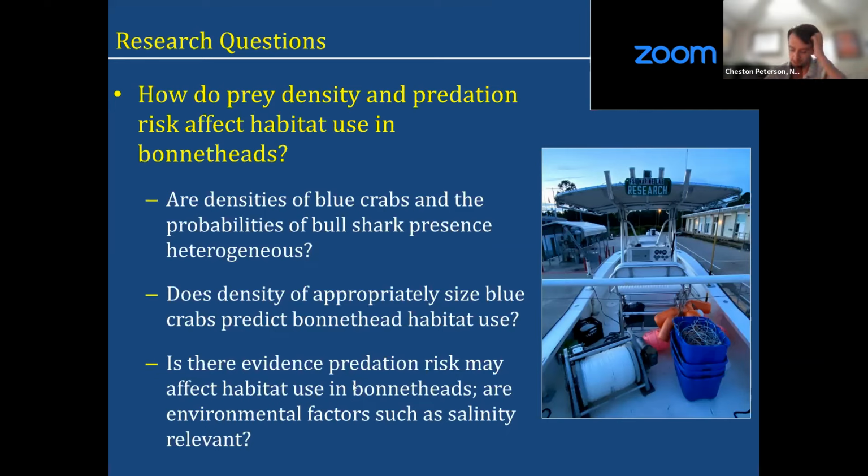Is it just completely even? There are as many blue crabs in the north as there are in the east or the west, and the same thing with bull sharks, or not? And then, does the density of appropriately sized blue crabs predict bonnethead habitat use? That's an important one, because we know that bonnetheads only eat a mid-range size of crabs, and not especially a too-big crab. So I corrected that in the data.